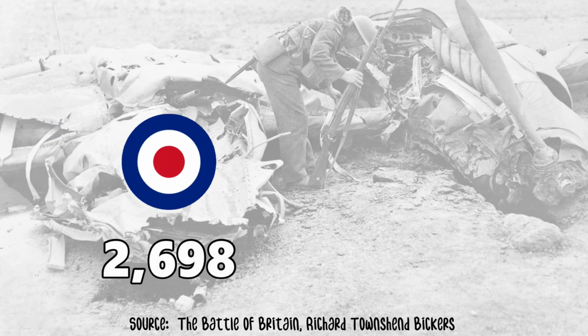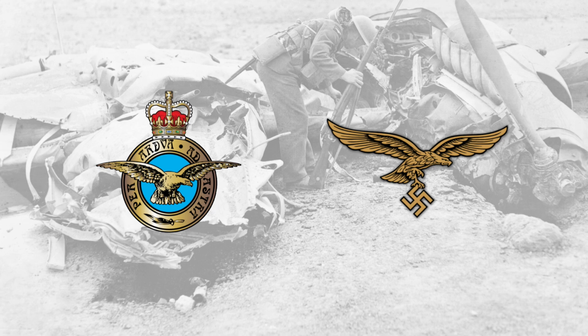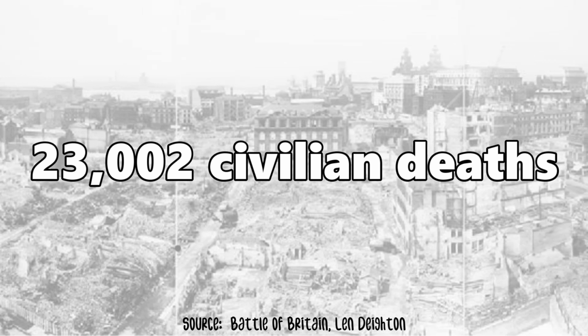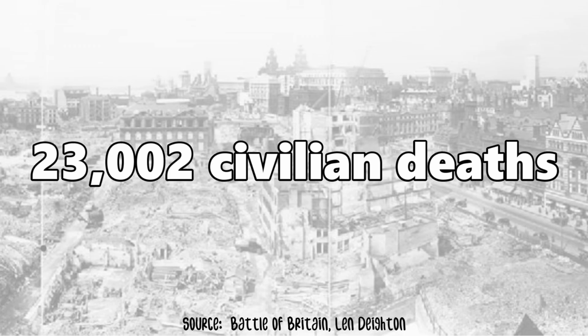The Luftwaffe claimed to have shot down around 2,698 British planes, while the RAF put in claims for 2,741 German aircraft. The actual losses are much lower. It's generally agreed that the Luftwaffe lost around 1,887 planes of all types during the battle, compared to 1,023 RAF aircraft. During the bombing attacks on Britain, 23,002 civilians were also killed, as were additional RAF personnel on the ground.